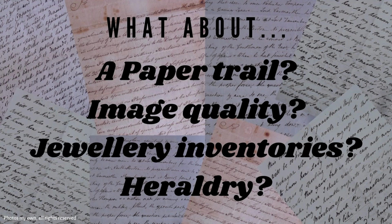David Starkey has complained that the portrait has no paper trail to take it back to its original owner, that it is too low quality to be a portrait of royalty, and that no jewellery inventories of items belonging to Jane or heraldry depicted within the image support the idea that it's her.